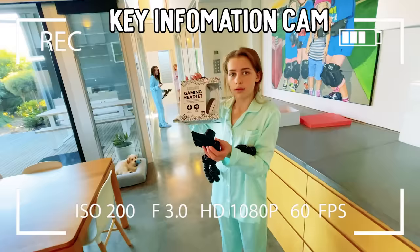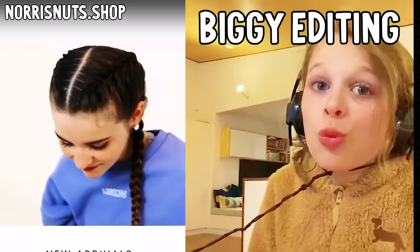You need to take the photo in the same format that we always use for Norris Nut shop. Okay. What Mama means is, see how on Norris Nut shop all the background is white? She wants something like that.